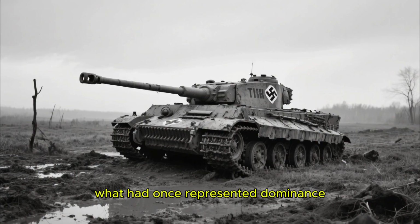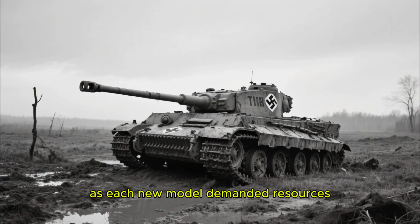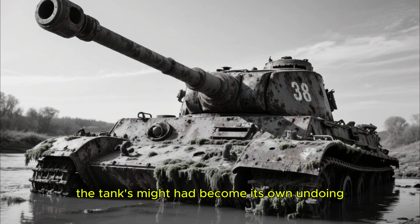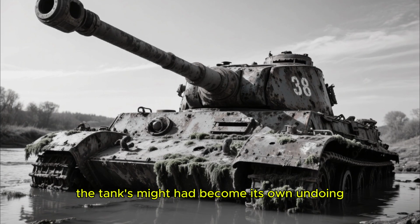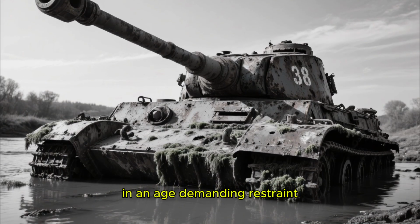What had once represented dominance now embodied desperation, as each new model demanded resources the Reich could no longer supply. The tank's might had become its own undoing, a monument to industrial overreach in an age demanding restraint.